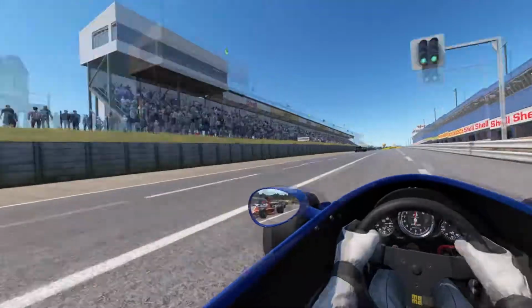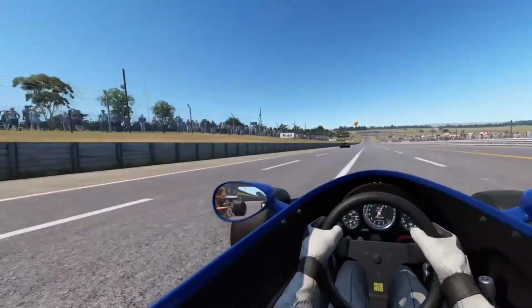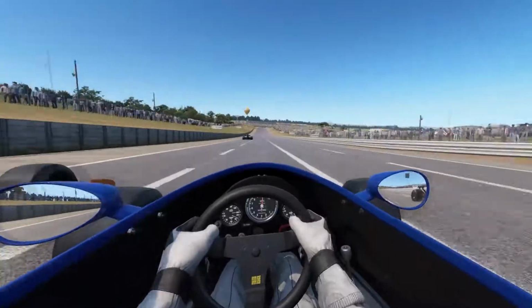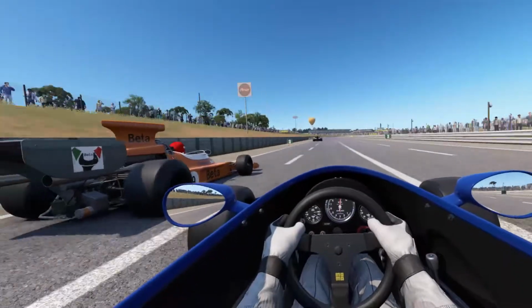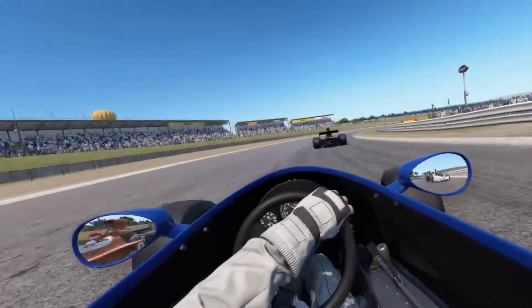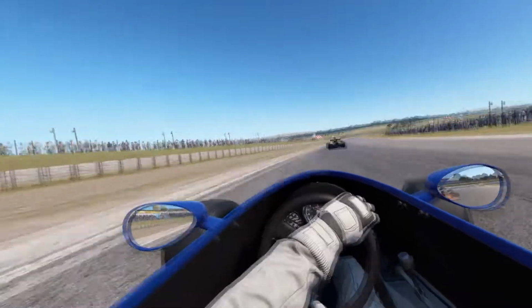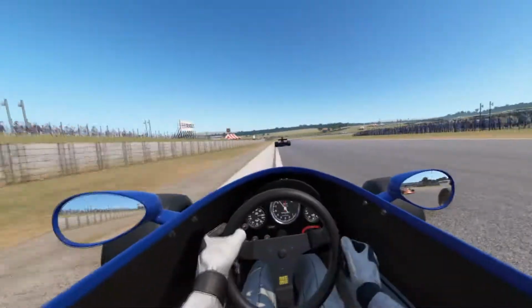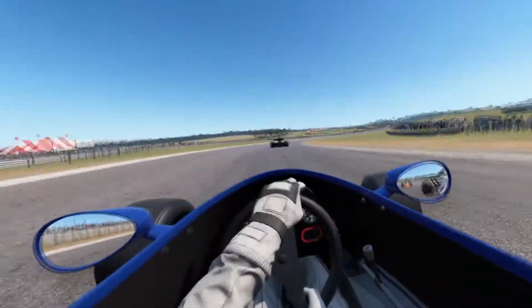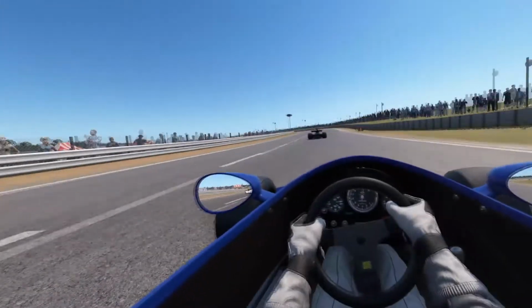Brambilla once again getting a good run on the pit straight. We're already defending. This time we want to be on the inside, but look at the speed of Brambilla and his March. Oh, running wide once again, but this time we push Brambilla with us. Carlos Pace is now still there in his Brabham, but we stay ahead of the Brazilian as well.